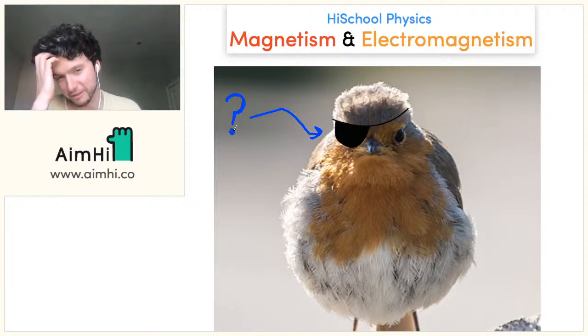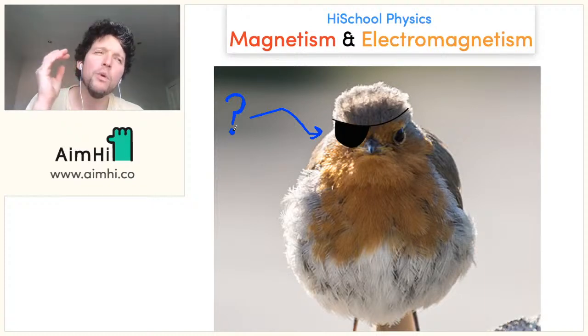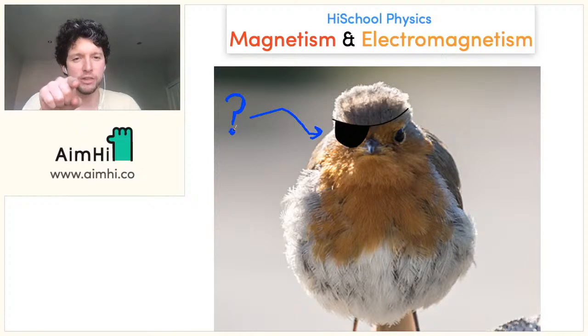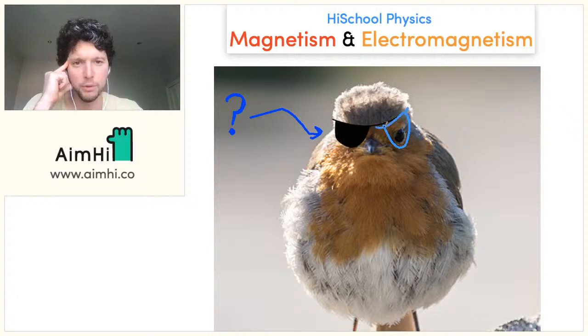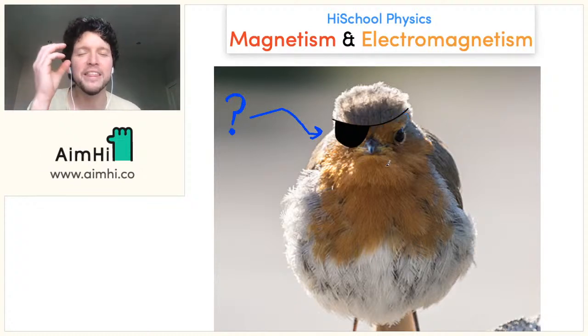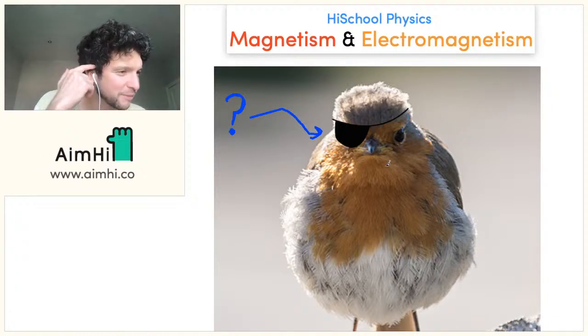And if you can't think of an answer to that, what effect do you think it might have on the robin if we switched the eye patch to the other eye? So if we moved the eye patch over and popped it here instead, and revealed this eye, then it's sort of like a robot robin now in quite a scary way. But anyway, if we were to switch the eyes around, what effects do you think it might have?